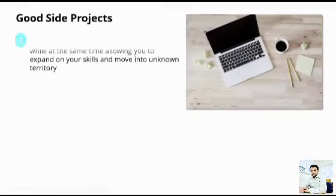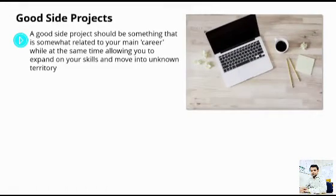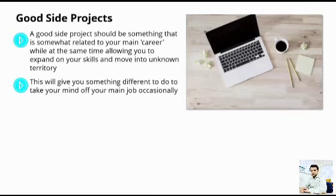Good side projects. A good side project should be something that is somewhat related to your main career, while at the same time allowing you to expand on your skills and move into unknown territory. For a web designer, then, this can mean a side project that teaches you some better coding skills, or that improves your ability to create digital art. This will give you something different to do, to take your mind off your main job occasionally.